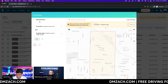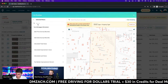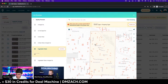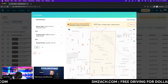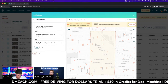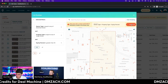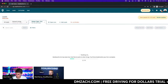So if you went to a property that was absentee owned and high equity, let's look for equity percentage greater than 35, let's call it. Cool. Confirm. You've got 14 of those in this area. Say that one of them sells, it's no longer absentee. It's going to drop down to 13 automatically, and it'll stop any mail you're sending to them. It'll make sure that you're optimizing your time and your marketing budget, and do that every single day. It's daily updating. So you can just pull that list, hit build list, and simple as that. You've got 14 leads right there within those two blocks, absentee owned, high equity. And there you go.